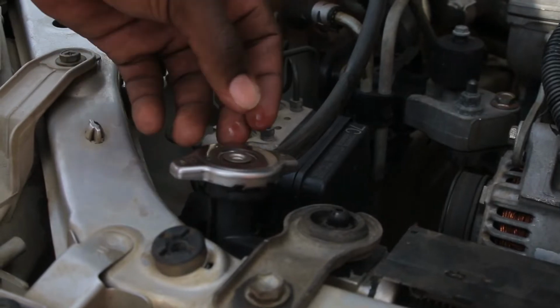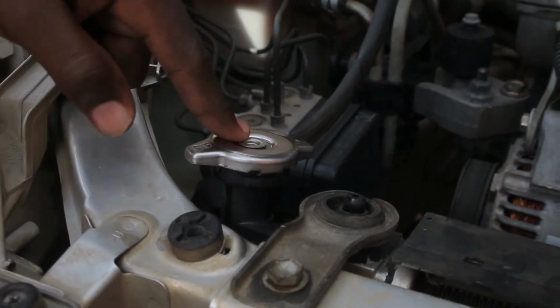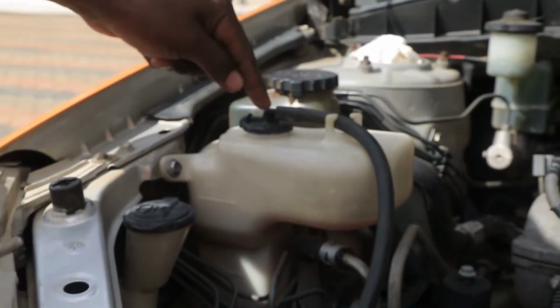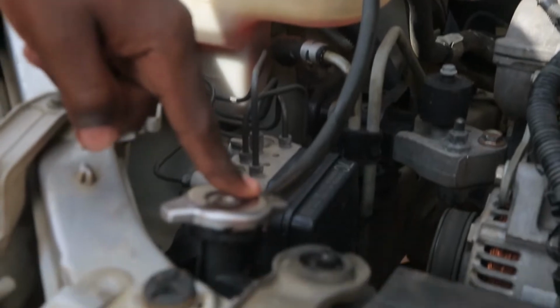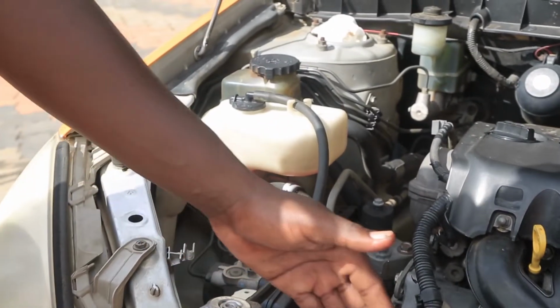Hii kifuniko tulisema iko na springs. Hii spring ikisukuma juu, tuliona kuna tushimo tuko hapo kwa hii kifuniko. Inakuja inatokea hapa, excess steam inakuja inafika. Ikifika hapa inapata maji. Coolant yenye kwa hapa, maji iko hapa ni baridi, inakuja ina condense, inarudi back. Ikirudi back, kama hapa ilikuwa 100 degrees, narudi. That is what you call the cooling system of the vehicle.